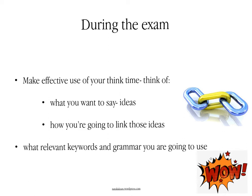During the exam, as we said, you're going to have some think time, some time for you to think about what you want to say, the ideas you want to say, how you're going to say it in English, because you may know lots of things in Spanish, but no, try to think of the ideas you can say in English and how you're going to link those ideas together. So just don't waste your time. Try and make effective use of your think time.